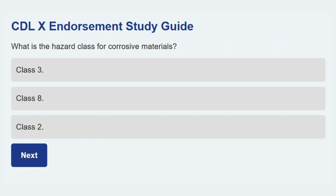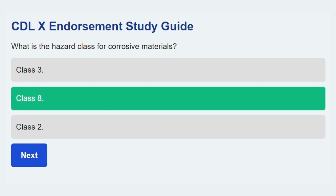Moving on. What is the hazard class for corrosive materials? Class 8. Corrosive materials can cause severe damage upon contact.